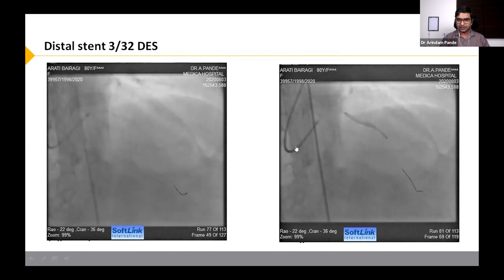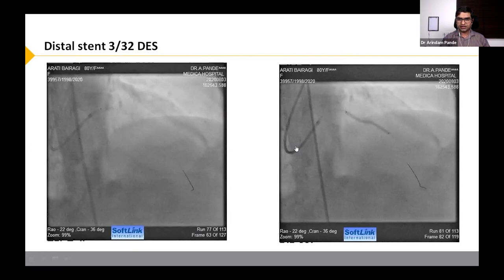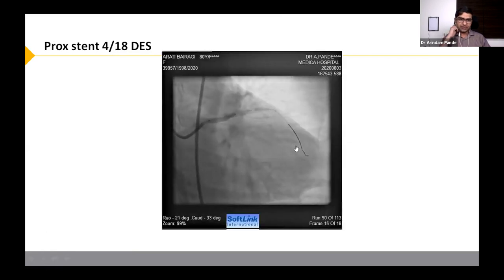And we inflated the stent. This is the distal stent. And we took the proximal stent. It was 4x18 millimeter up to the left main. And this is how you're doing it.